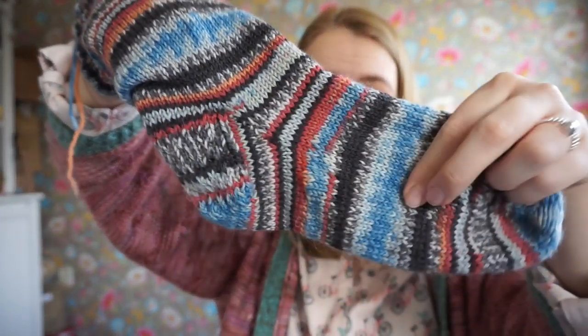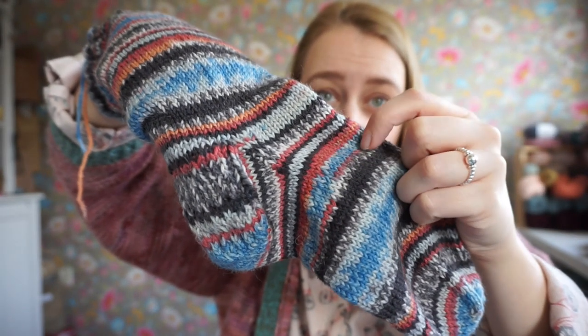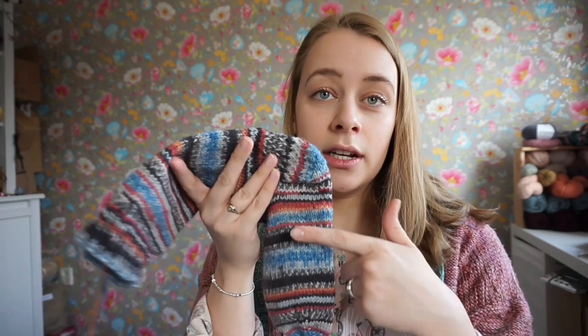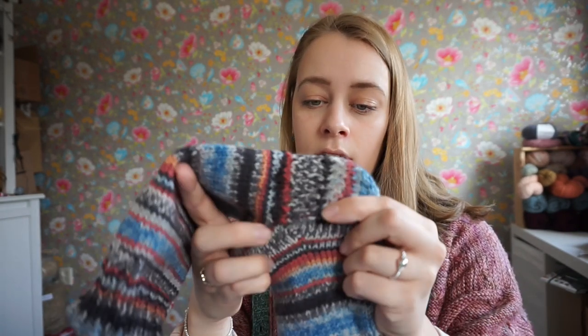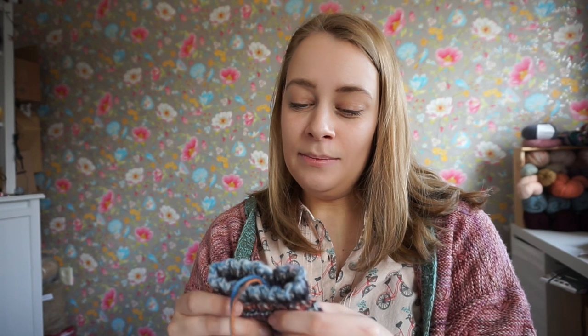But do you see it? I can't, especially not in this patterned yarn. I think it is this red stripe or this blue stripe, I don't know, somewhere here. Yeah, so that was really, really nice. And so the second sock, I had just knit up to here, so I'm just gonna rip back, and because there are some gusset increases here, I'm gonna rip back till before the gusset increases, knit a couple rows more, and then do the gusset increases. And yeah, then hopefully they will fit a whole lot better.